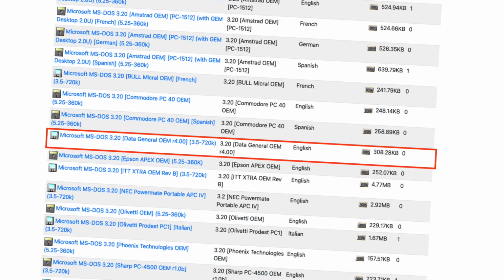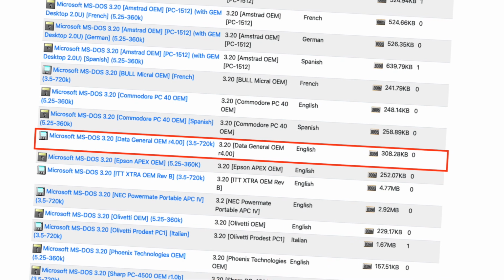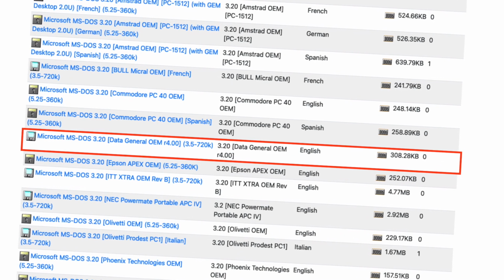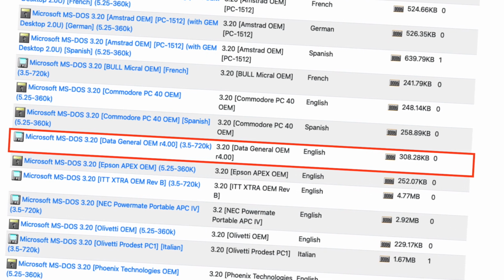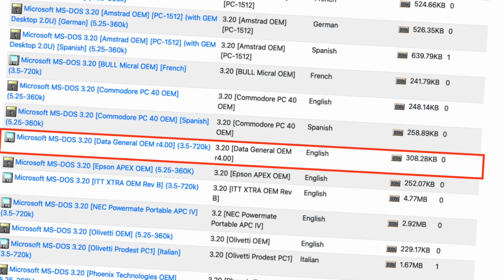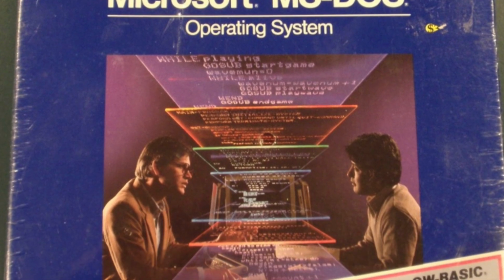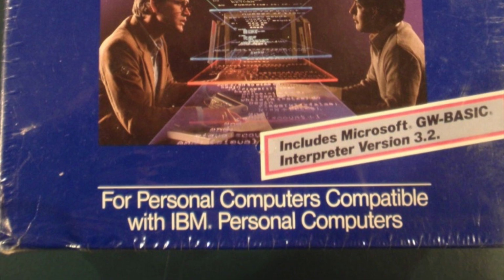Now that's interesting. Of course, I was preparing myself a little bit, especially gazing around at winworldpc.com if there was a specific OEM version of DOS for the Data General 1. And obviously there was. However, the portal only lists an OEM release 4.0, but seeing the release 2.0 missing on winworldpc.com tells me that I should preserve this disk at all cost.